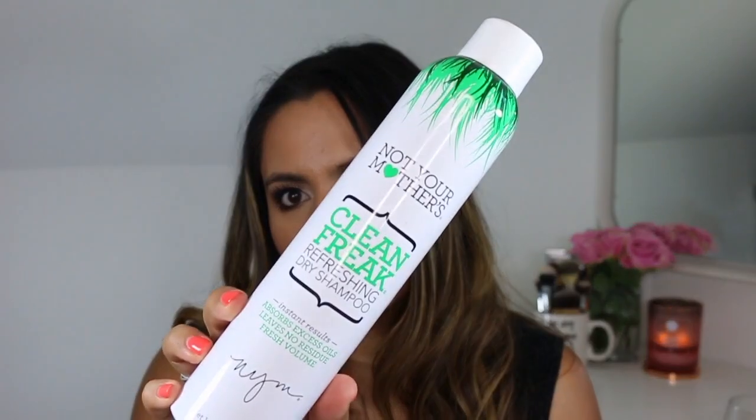Next, my favorite dry shampoo from the drugstore. This is Not Your Mother's Clean Freak Refreshing Dry Shampoo. I have 2 bottles of this that I'm currently trying to use, but this is my favorite drugstore dry shampoo. I love it. I will repurchase.